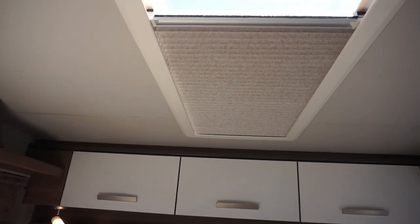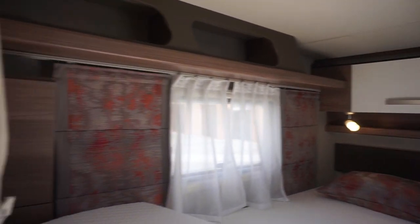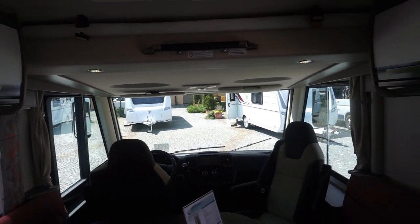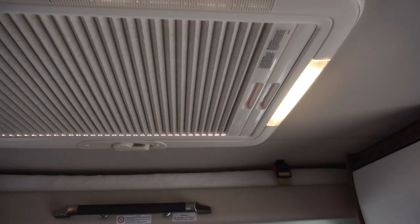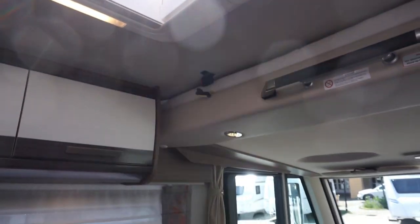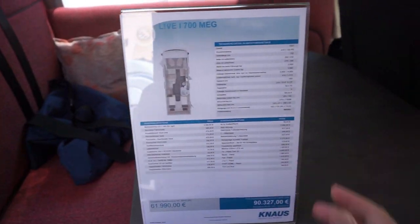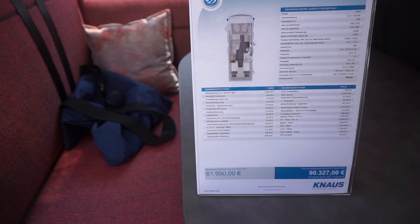Right, anyway, now I've got that one out of my system, I'm going to give up on the walk. Oh dear, look at that. That was pretty hot as well. Good, now I've done those things, I shall point this one out as well to the Knaus here.